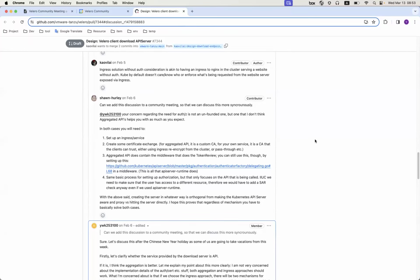Yeah, I think if we choose the ingress way, we need a simple enough user experience, because based on my experience working on a Helm chart, supporting different ingress controllers and other stuff is always problematic. That part is always problematic. That's why we try to use the aggregation layer to dodge that kind of problem.